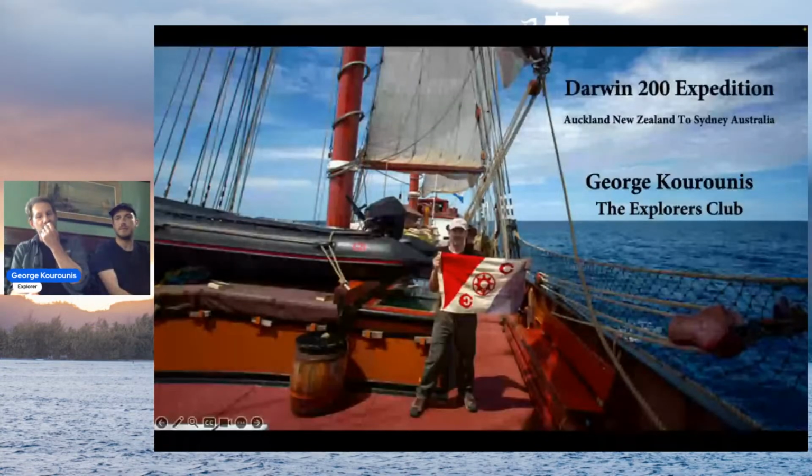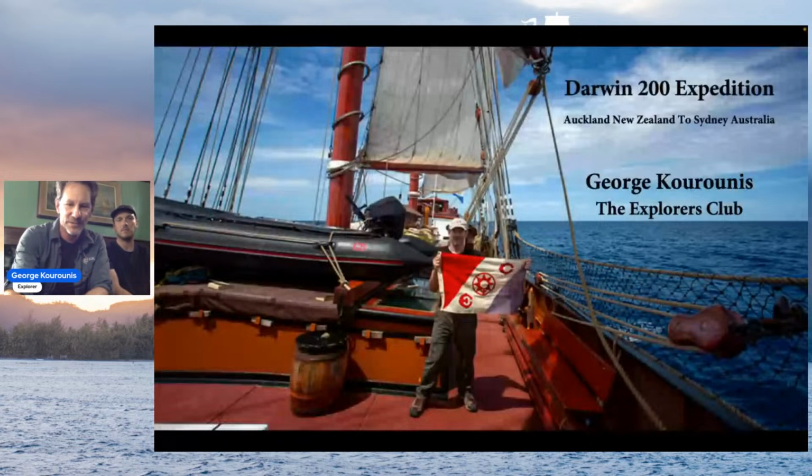There we are. So there I am with the historic flag of the Explorers Club. That particular flag has a lot of history. It's been to dozens of different expeditions all over the world. And it has been on this entire journey. And as a member of the club, it's a real honor for me to be able to hold that and carry that on this leg of the journey.